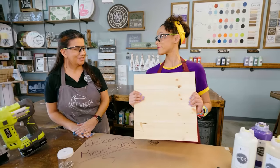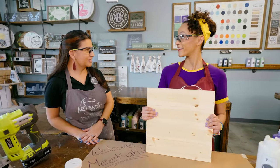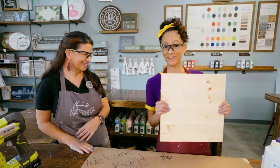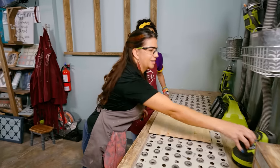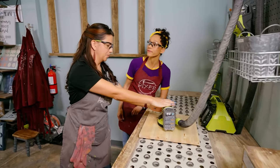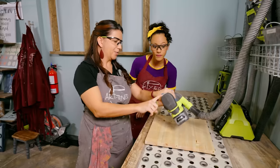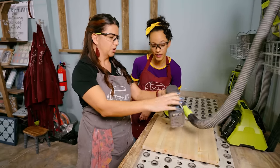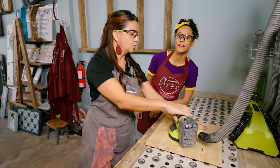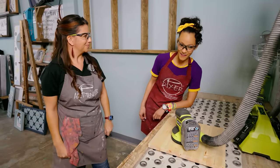What's the next step? So the next step is we're gonna take it to the sanding station where you're gonna make it smooth. Ooh, let's make it smooth. Come on. So this is the sander. What you're gonna do is put one hand here, one hand under here. There is a power button that you wanna push. Once it's on, you are gonna run it over the whole thing until it's as smooth as a piece of paper.